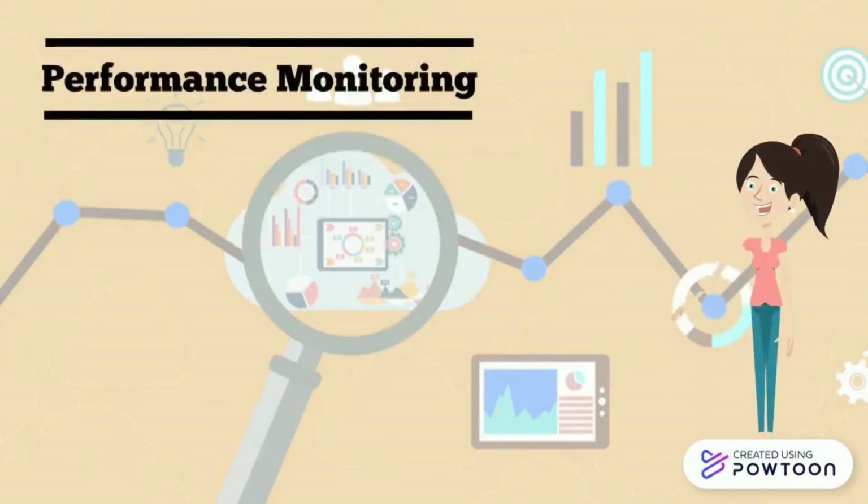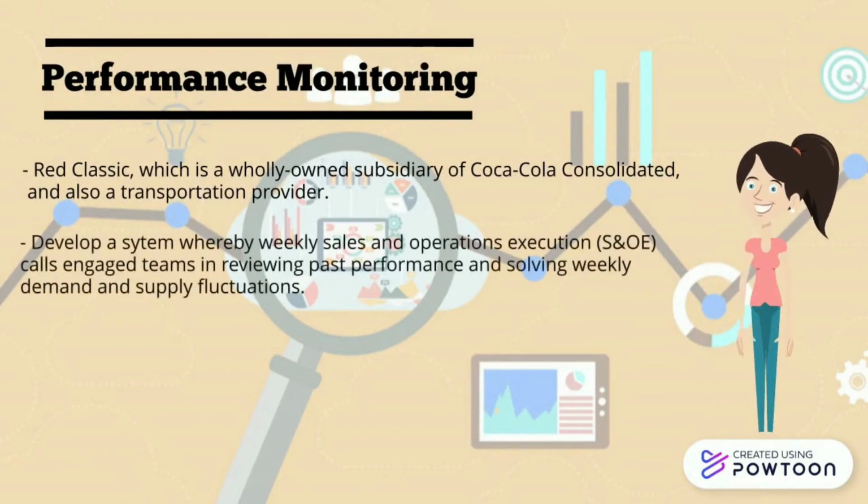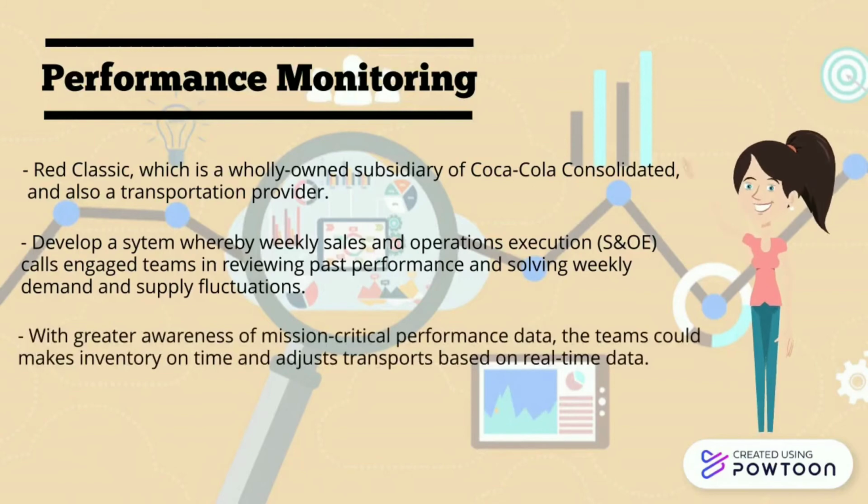Next is performance monitoring. Red Classes is a wholly owned subsidiary of Coca-Cola Consolidated and also a transportation provider. The company developed a system whereby weekly sales and operations execution calls engage teams in reviewing past performance and solving weekly demand and supply fluctuations. Therefore, with greater awareness of mission-critical performance data, the teams could make inventory decisions on time and adjust transports based on real-time data.